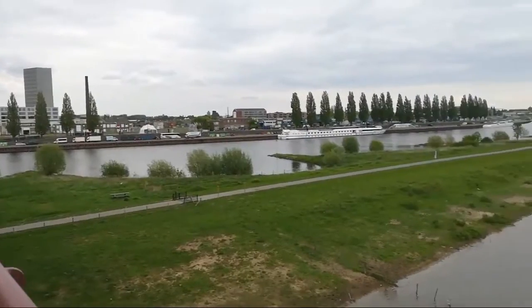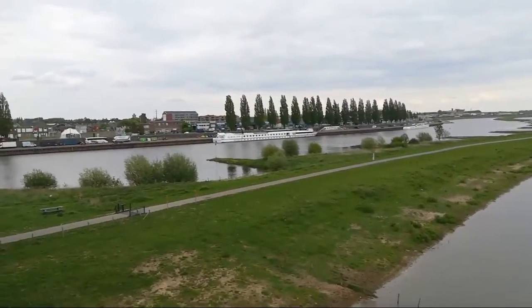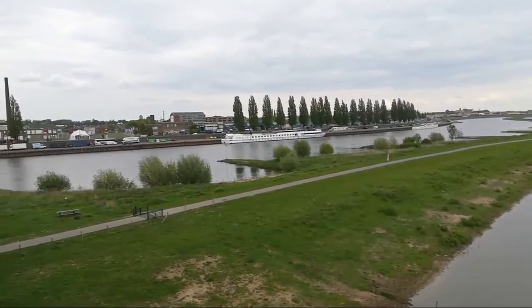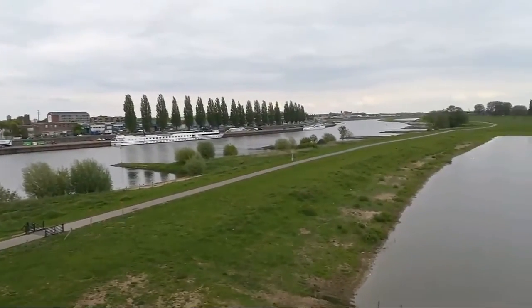You can see one of those ferries, I think it is there. The really long one. And there's another one.